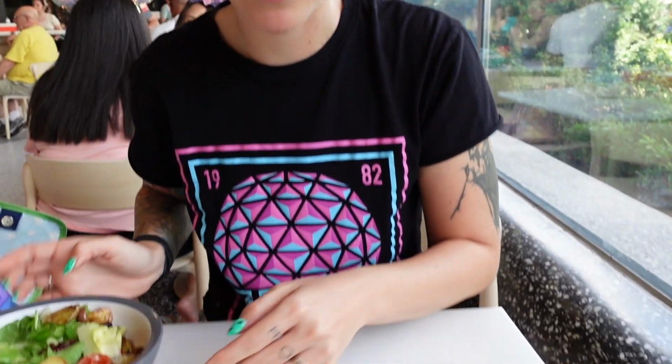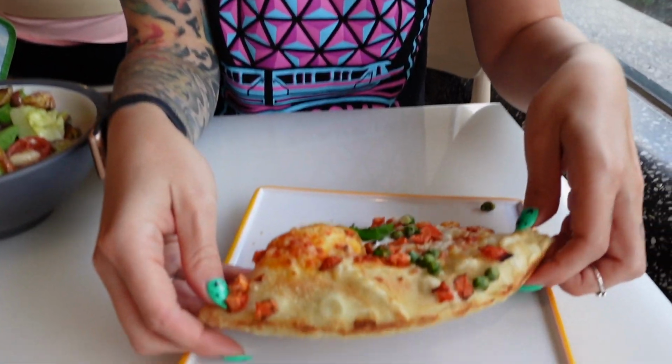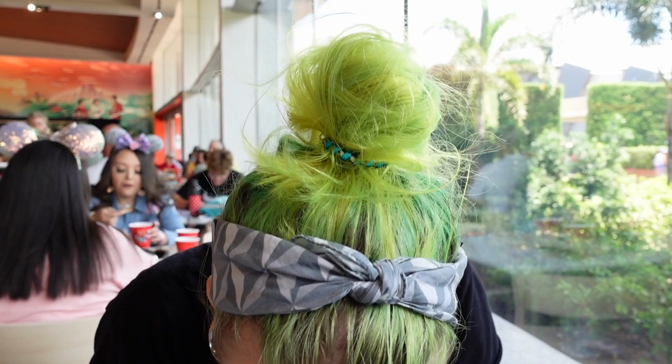I do also want to try the pizza, so we shall see how that goes. I don't know what bite to go for. All of them.